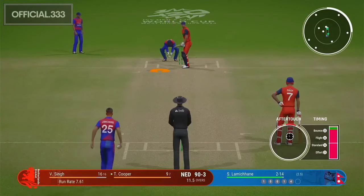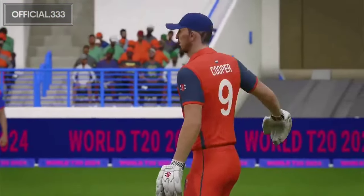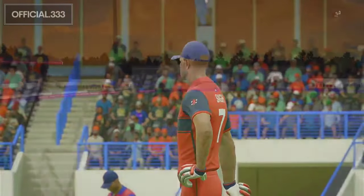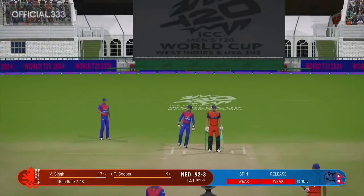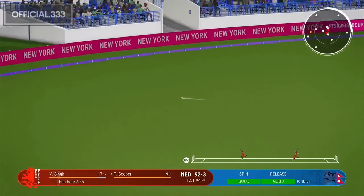Lovely cover drive, straight to the extra cover fielder. Six runs added in the over. Mizoram, 90 for three. Cooper watched it closely and let that go through to the keeper. Beautiful timing there off the front foot. It's racing away. The fielder out in the deep has some serious work to cut it off.